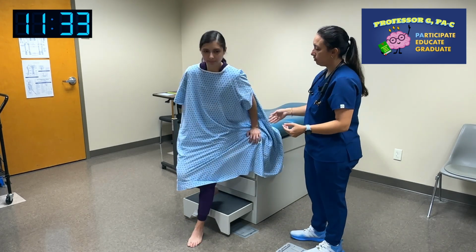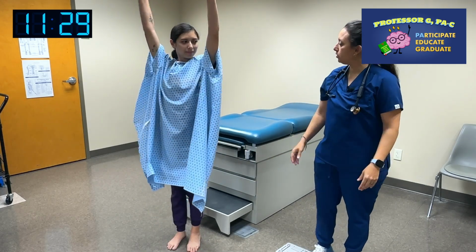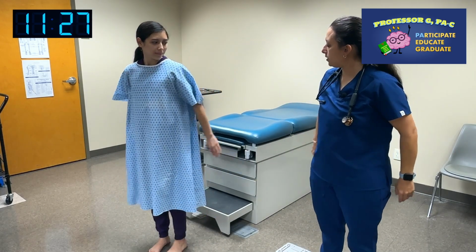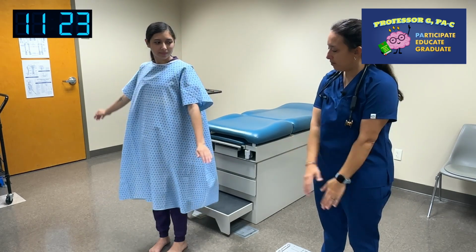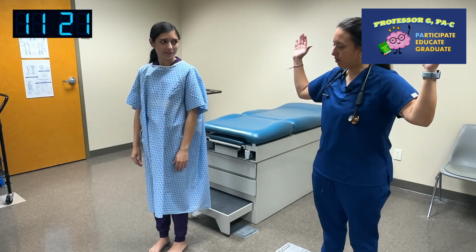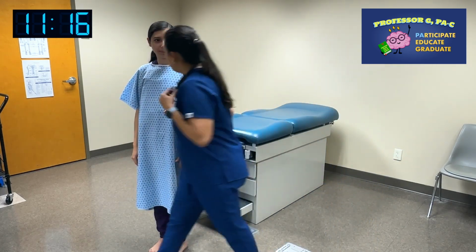So for this part, I'm going to have you stand up so we can do range of motion of your shoulders. So you can follow my movements, okay? You're going to go up, forward, flexion, okay, and then go backwards, but be careful not to hit. There you go. Okay, now out as far as you can that way, and cross in the middle. And I want you to take your arms up like this and then down like this. Very good.